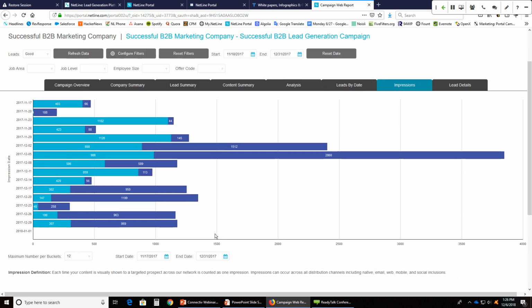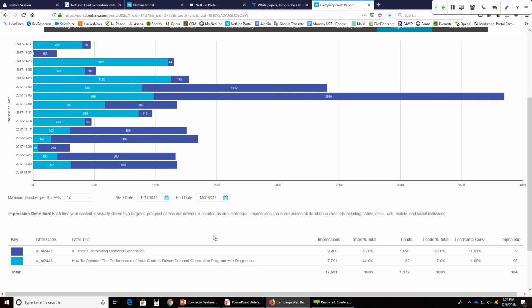Impressions. This is kind of important in that most publishers never really talk about this with their clients, and that in order to syndicate content and generate leads, content has to be shown, theoretically. If you're not providing insights into impressions, I would imagine your clients are asking about where this content was shown, how much exposure did it receive. This allows you to kind of easily do that.